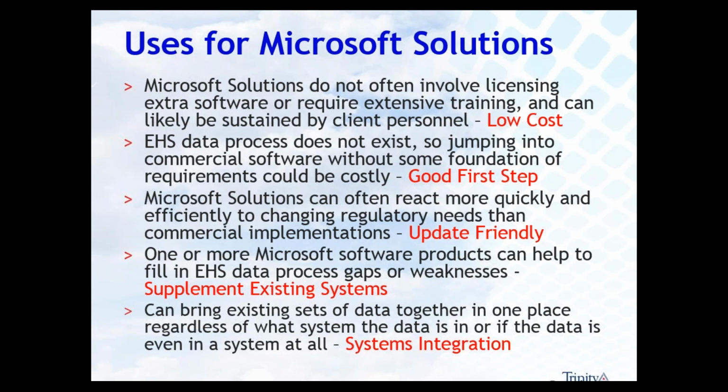Maybe you already have a system. Maybe you have nothing. You can take one of these Microsoft products and fill in some of the gaps that you have, or you can make an entire solution out of it, as you'll see ProSapien talk about momentarily. So that means you can either supplement existing systems or have an entire solution out of this. You can also perform systems integration, and in parentheses, really without the red tape.